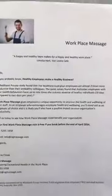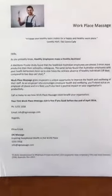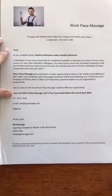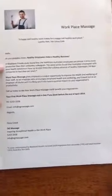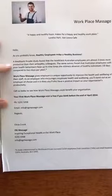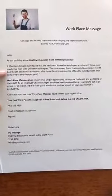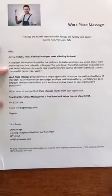So, workplace massage. It's got a testimonial quote from one of our ladies that we worked with at Van Loon's. Hi, as you probably know, healthy employees make a healthy business. A Medibank Private study found that the healthiest Australian employees are almost 3 times more productive than their unhealthy colleagues. So here we're talking about benefits.